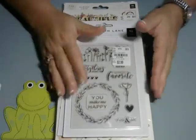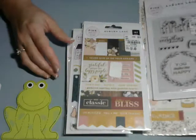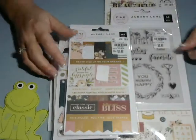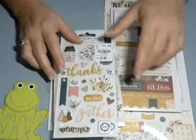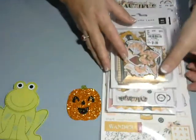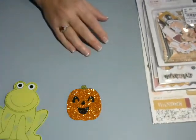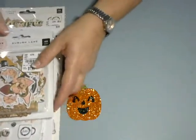So with that being said, I found all of the stickers and the ephemera, but no paper. I am hopeful that when I go back this week, there will be some paper, which would just make me so happy. So I'm going to move these over here.